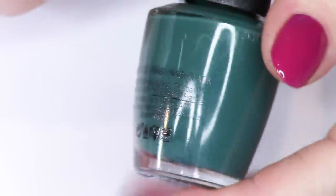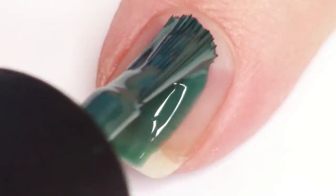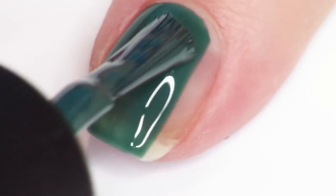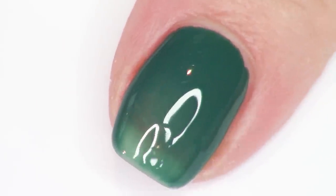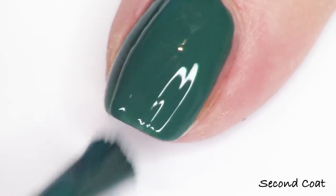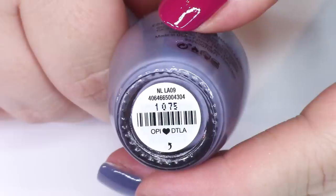Next, we have My Studios on Spring. And this one is beautiful. I love OPI greens, and I have a lot of them, guys. And this one is like a perfect marriage between a pine and a rainforest green. As you can see, it does have some teal in there, but it also does have some yellowy green vibes. It's so, so beautiful. I don't have an exact dupe for you for this one, but I do have some similar things, but I'm happy to tell you it's not like an exact ripoff of another shade they've done. Beautiful in two coats. It's so pretty. So love My Studios on Spring.